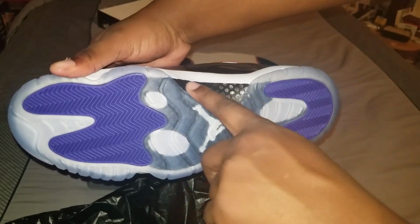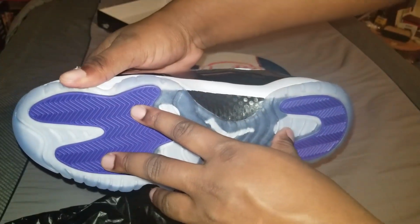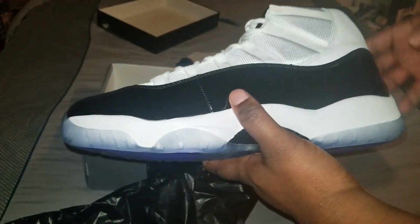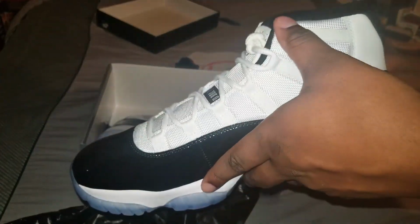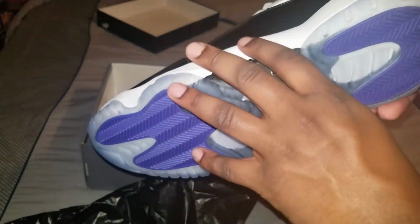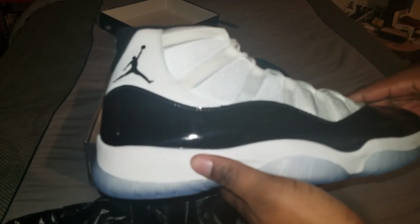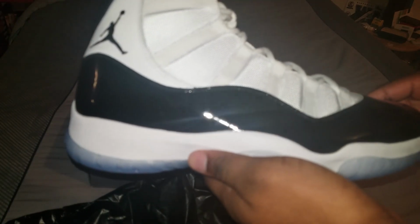Another key thing, carbon fiber shank plate. First Jordan to do this. Apparently they used to be hard plastic. Tinker wanted to switch things up and make it a little more lightweight and sturdier. So back in the day, retailed $125, which was '95.